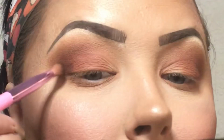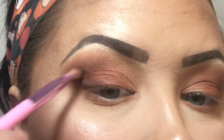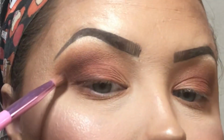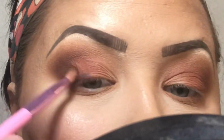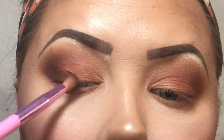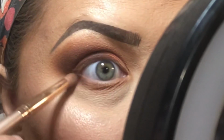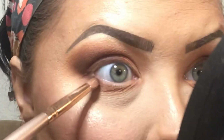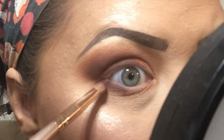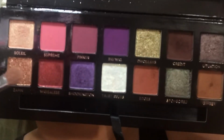And then to deepen everything up, we're going to take Credit just on the outer corner, the outer V. And I also took it about a fourth of the way on my lower lash line as well to give it a little bit of a smokiness and just define my eyes a little bit. And again, this one just blended out with such great ease. I barely had to blend at all, and it was just flawless. I also took Credit on my lower lash line about, I would say, half to three-quarters of the way in to the inner corner, leaving the inner corner open.